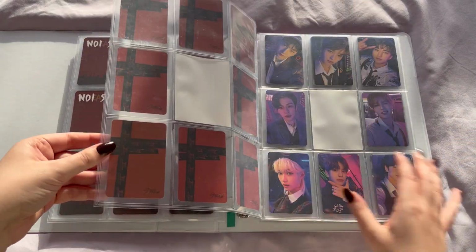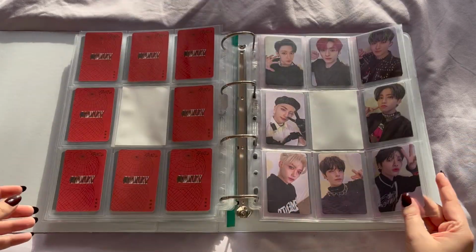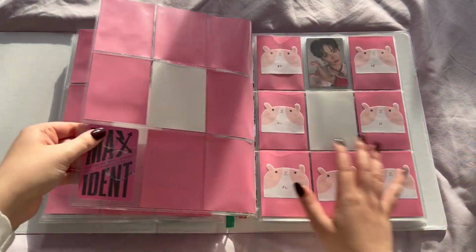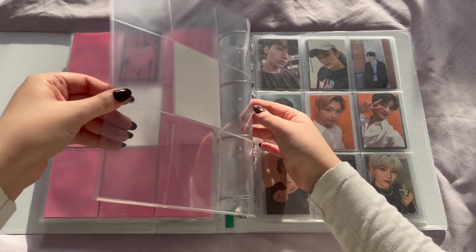And Christmas Evil. Into Ordinary. And then this is Maxident. I have most of my Maxident cards on the way still. That's why I don't have many pulls in here. And then for the case version.